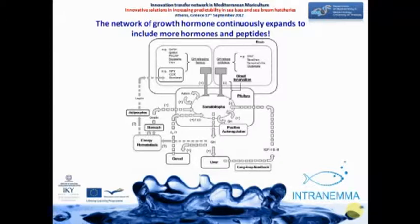On this side, we have nutrition. We have the stomach that receives the food and sends information through ghrelin to the brain. We also have adipocytes that produce leptin, and leptin goes back to the brain and gives information there. Then we have growth hormone releasing factors that stimulate the production of growth hormone.